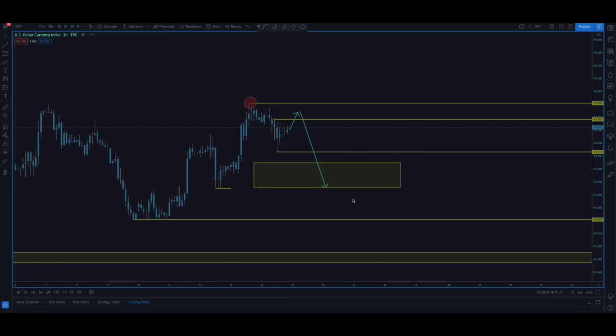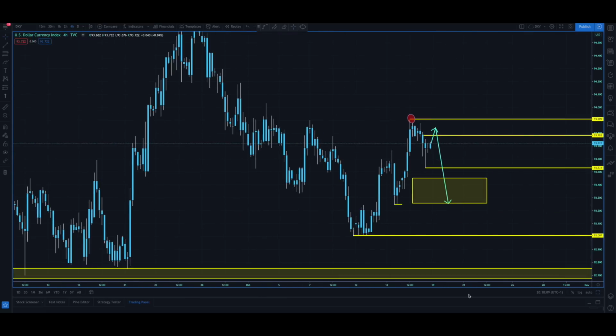So here, what we can see with the US dollar is what I'm expecting at the start of the week.